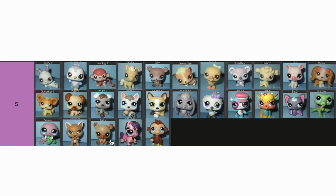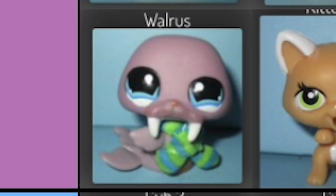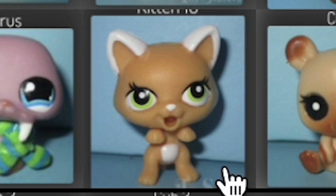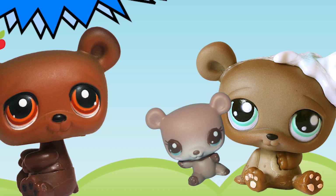I added the crocodile and also the walrus for tactile reasons. If you own one, just hold it in your hand, let a crocodile walk, rub your finger along the back of the walrus's head. It is so freaking smooth. And then these four, if you guys know, then you know. There were 2 babies born to this little bear family. We have the adorable heaven-sent angel and the actual spawn of Satan.